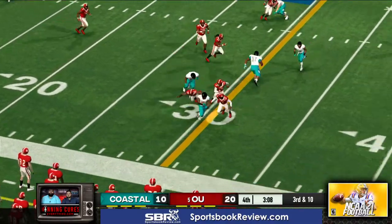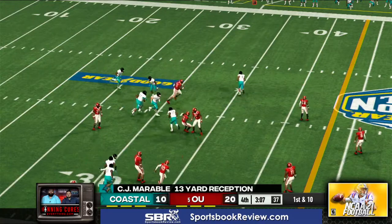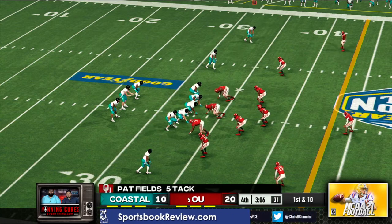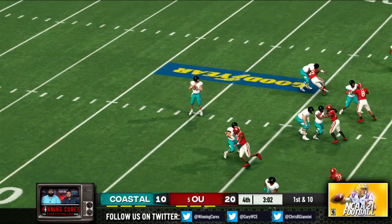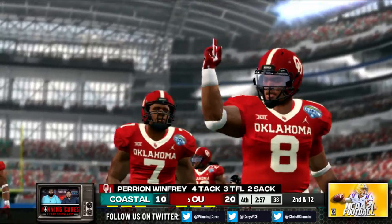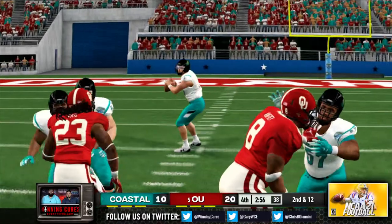Set up a little screen, gets it to his tailback. He has some room. Brought down at the 33-yard line. Scrambling around, and they got him. Coaches don't like it when their quarterback gets hit like that. Don't be surprised to see the old coach get on his lineman to protect the quarterback a little bit better.